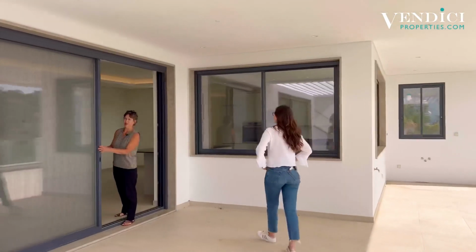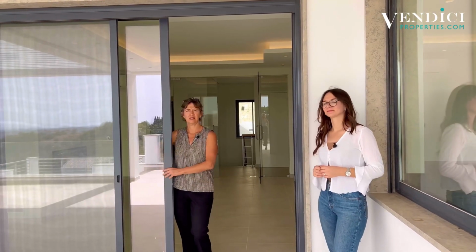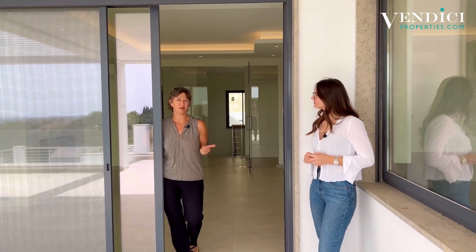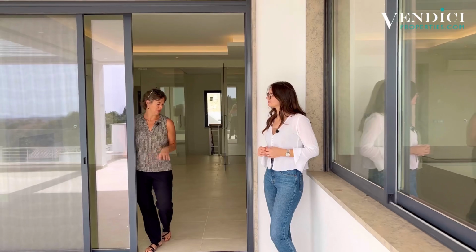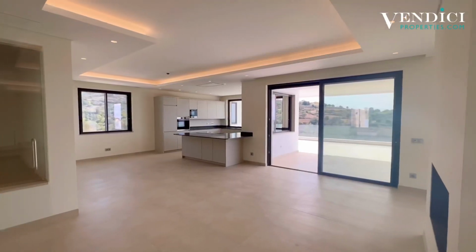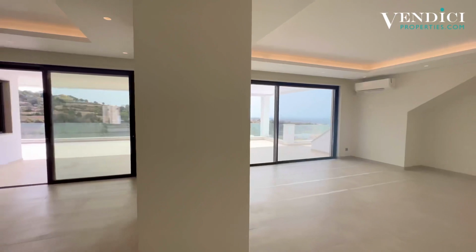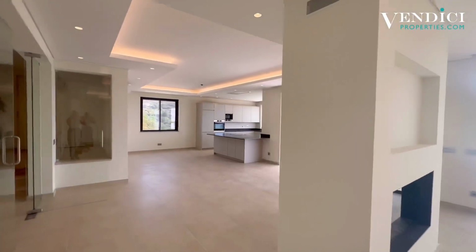So fantastic large doors, they are tinted with mosquito nets, double glazed, very, very good quality. That's something that you will notice that we really appreciate about this house, isn't it, Megan, is the top spec. So inside we have this beautiful open plan kitchen, dining, living, social area. It's just fantastic. You know I love kitchens, so I'm just going to jump right in there.